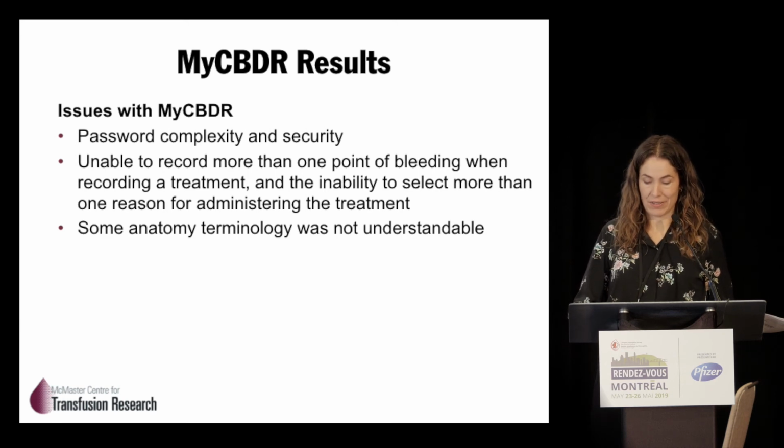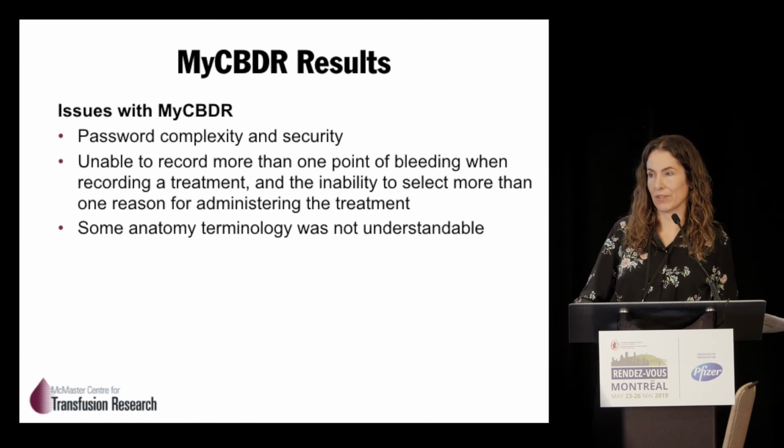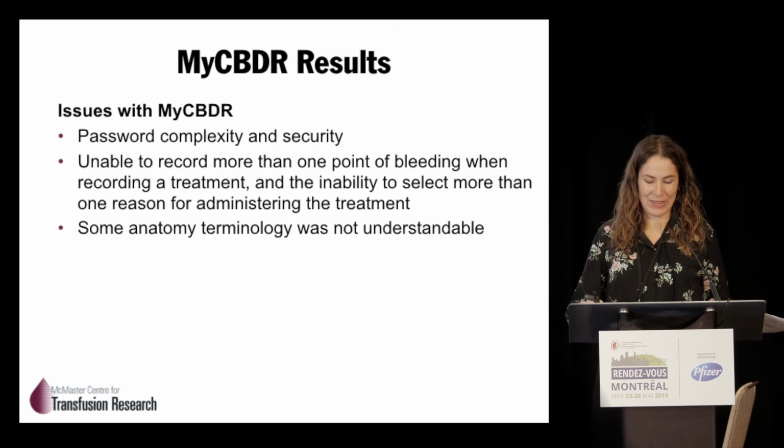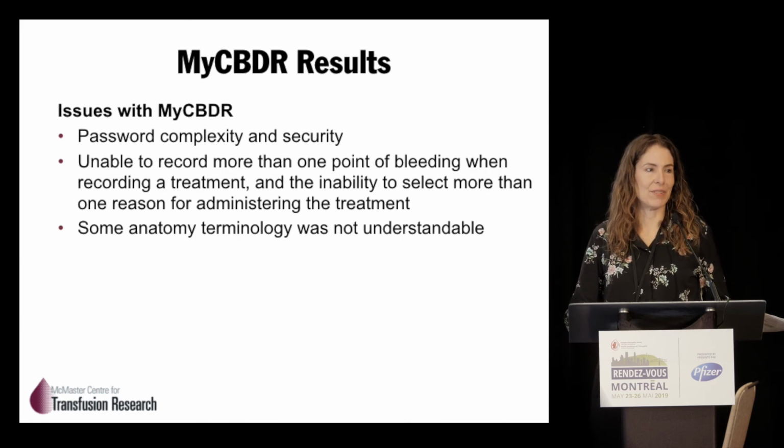MyCBDR end users are using the system to keep their treatment team informed and may be more inclined to use the system if they also perceive a personal value to doing so. And as I covered, there's lots of suggestions end users have for things to add to the system to make it even better.